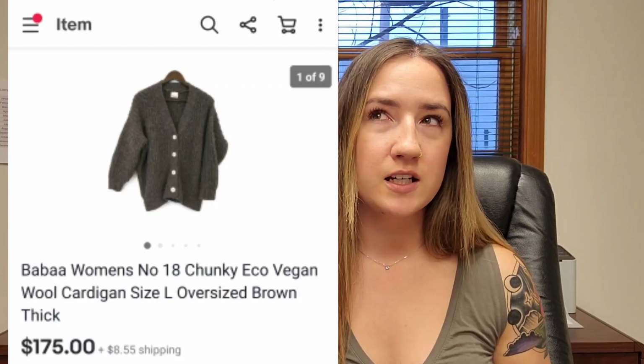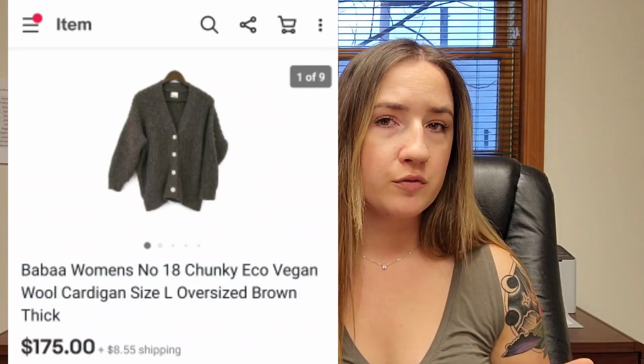I think I had it listed for $200 or $250 with the best offer. Someone offered me $175, and I went ahead and took it. I think it was a little bit more special because it was a cardigan rather than just a sweater. So if you come across the brand Baba, pretty much in anything they have, I'd say it's definitely worth picking up.